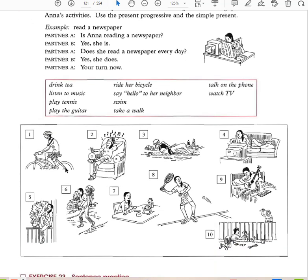So he is riding his bicycle. He is listening to music. She is swimming. She is watching TV right now. He is playing the guitar. He is playing tennis. She is drinking her tea. He is walking. He is sitting on his porch while talking on his phone, and he is painting his fence.